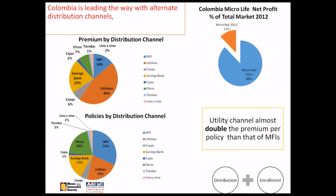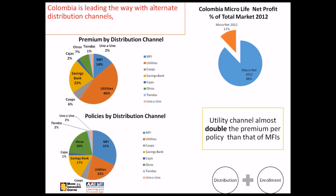See here that only 22% of the lives come from the utility channel, whereas the MFIs have the majority of the lives, because the premium per policy sold in the utility channel is double what can be sold in the MFI channel. So you're starting to see what the insurers started to see: the MFI channel is a useful channel, and all of them use it. But it's not the channel that drove growth in Colombia. Part of the reason is that the MFI channel is constrained in selling complex products like funeral or certainly health insurance, or high-priced products, because loan officers' core business is loans, and asking them to sell something complicated or expensive gets challenging. So that's one of the constraints of the MFI channel.